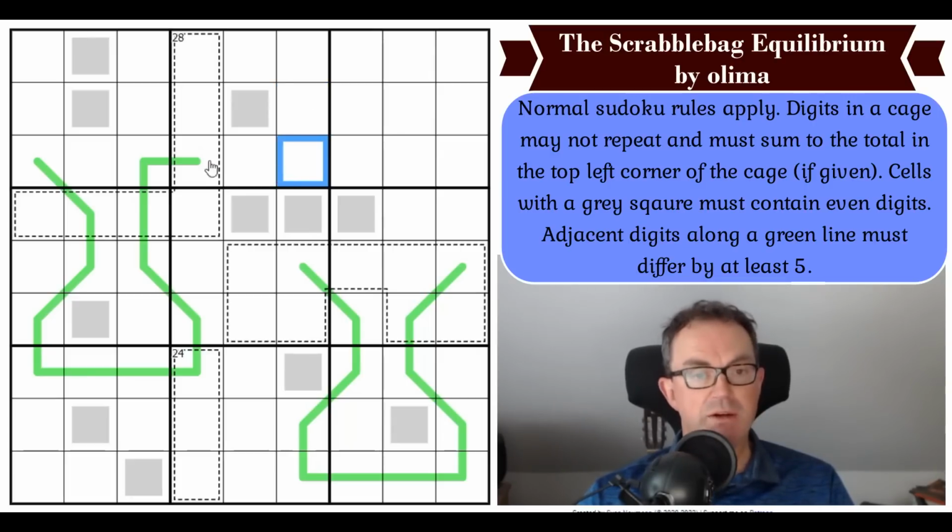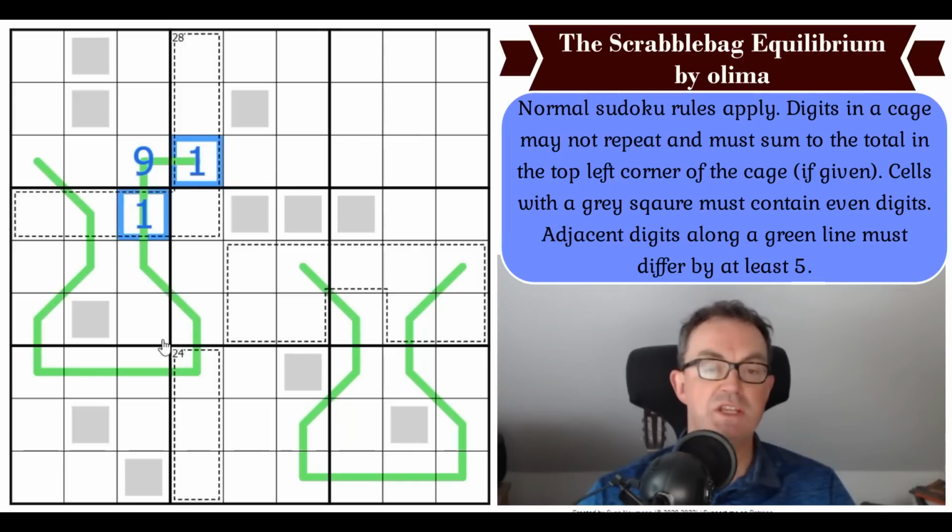Anyway, so how does it work? Well, let's imagine this cell was a 1. Now this cell would have to be at least 5 different from 1, so it has to be 6, 7, 8 or 9. Let's imagine this was a 9. This now has to be 5 different from 9, so it's got to be 4, 3, 2 or 1. Actually, these ones don't see each other, so we could have had any of those digits.